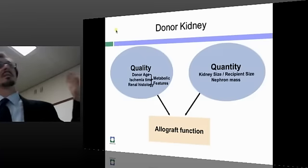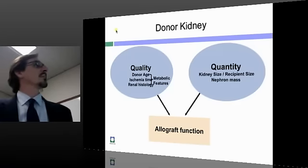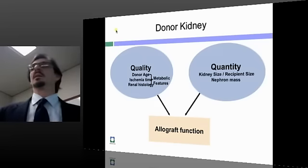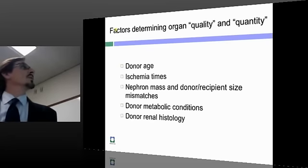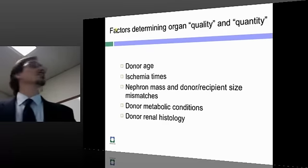So I'm going to take this paradigm to try to go over different observations that we find in living donors. And at the end of the day, I'm going to share some data that is not published yet that the fellow is working with me on that is interesting. So I'm going to touch a little bit on the donor age, ischemia times, nephron mass, metabolic conditions, and then renal histology.